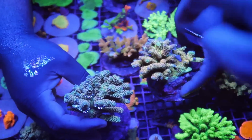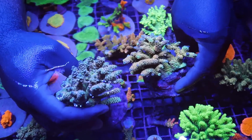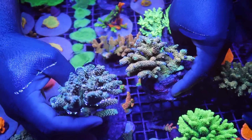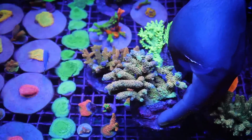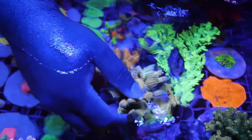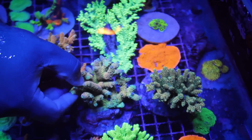Which one, lower PAR or higher PAR? So these are in right around the same amount of PAR, right? Just that this one here has been in longer than this guy. So we're looking to see whether or not we'll get some new colors out of them, but it's always fun to see who comes in and what they end up doing.